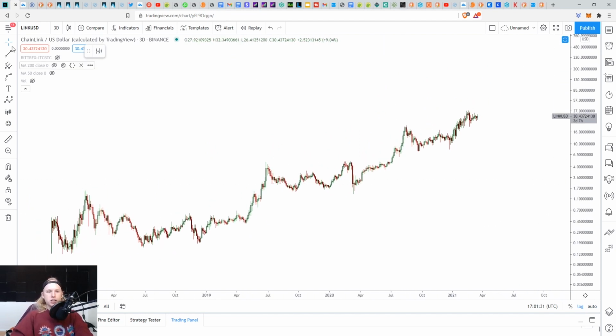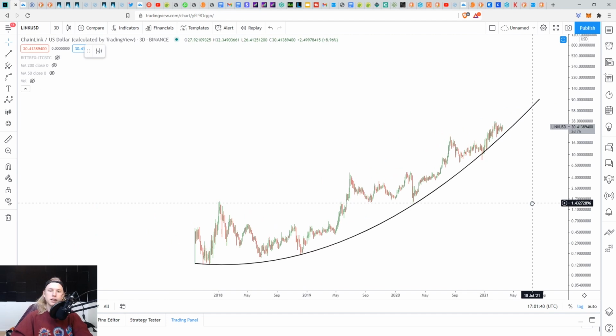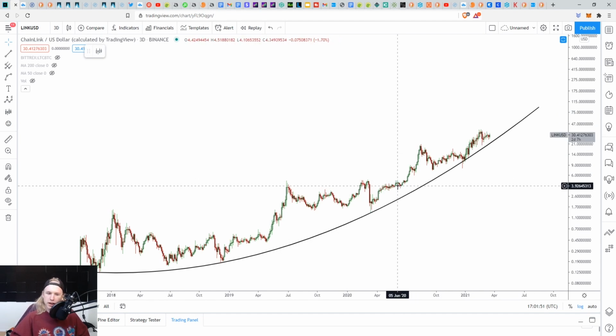So let's actually take this to a log chart so that we can visualize what's going on. So honestly, this is just pretty much the same type of stuff that we've been seeing, guys. Just steady accumulation up this parabolic trend. And we are getting more and more parabolic. And it's very obvious to tell that there is no blow off top yet. We haven't seen any type of blow off top.